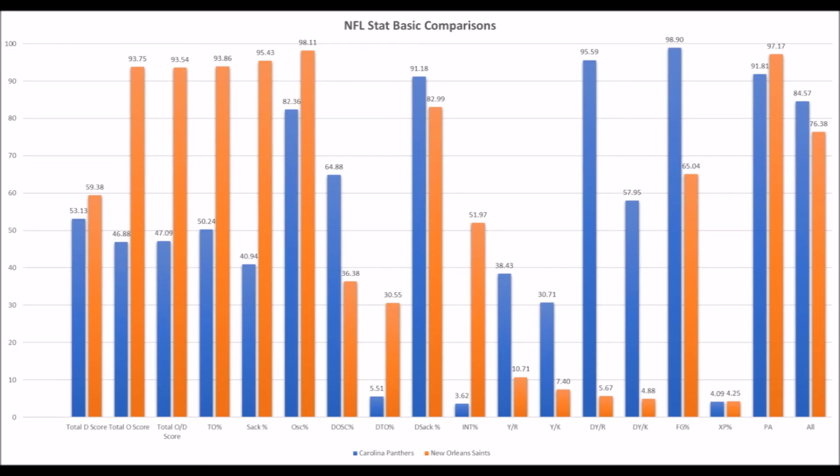So to recap, the Panthers have the better defense. They have the better special teams. And the Saints have the better offense in general. More on this later in terms of final judgments on this game, but definitely something to keep in mind as we go into this game.